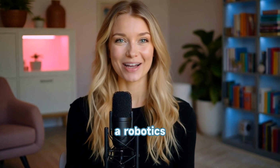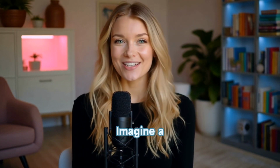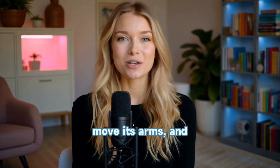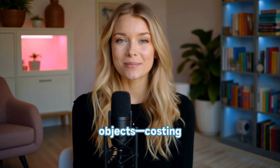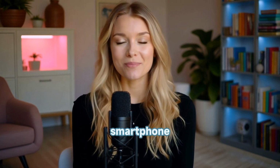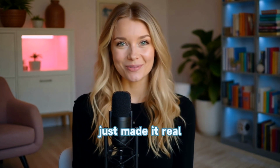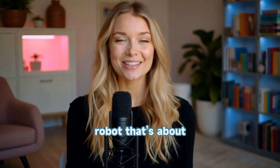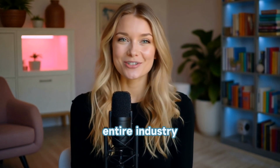Are you ready for a robotics revolution in your living room? Imagine a full-sized humanoid robot, one that can walk, move its arms, and manipulate objects, costing less than your smartphone. Sounds like science fiction, right? Well, Hugging Face just made it real. Meet Hope JR, the $3,000 humanoid robot that's about to shake up the entire industry.